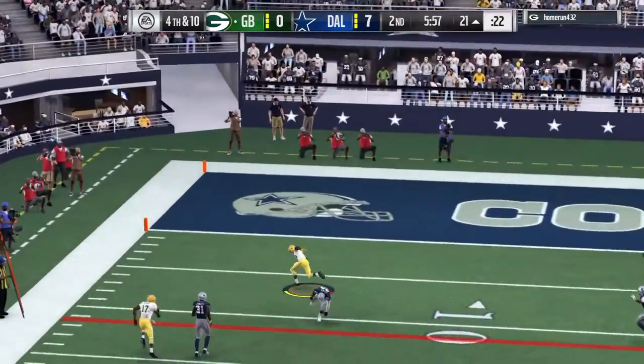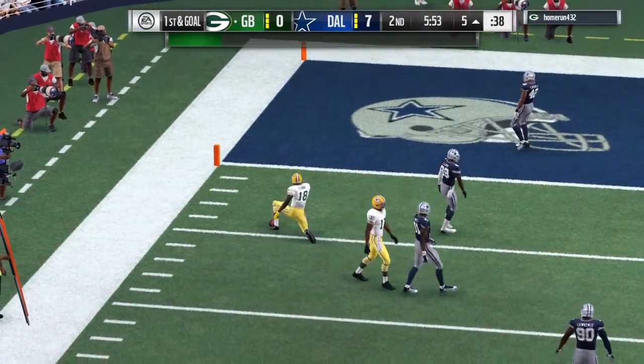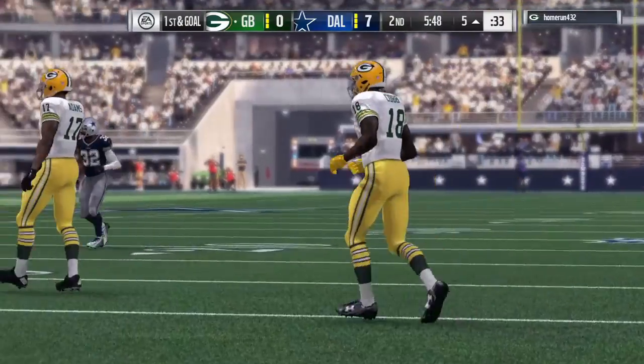It's Rodgers. He's got his target. It's Cobb. Give him 16 yards on the play. And the decision to go for it pays off. They've got a 1st and goal.